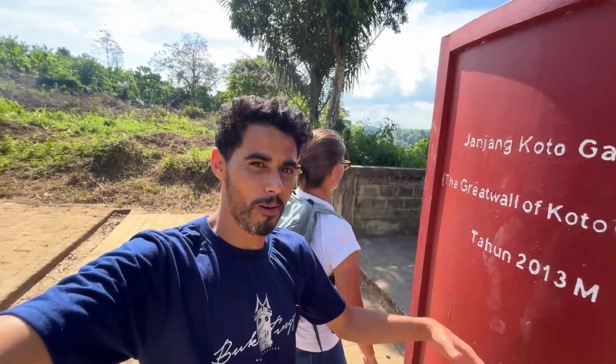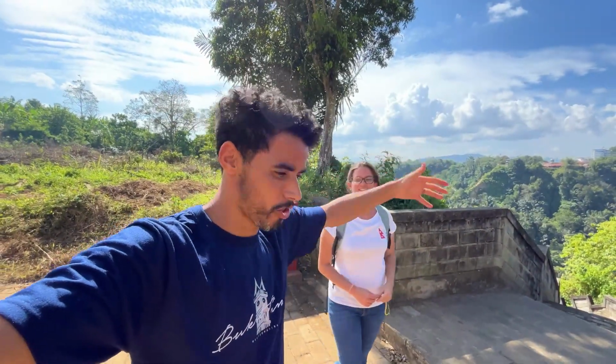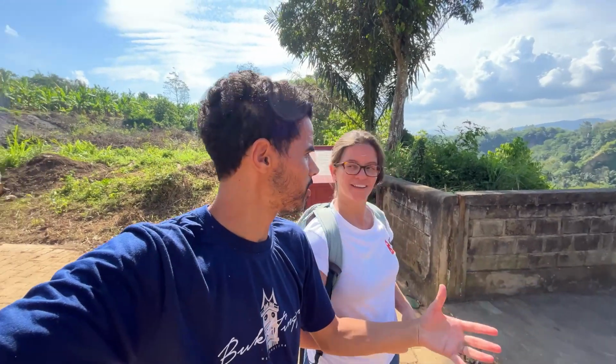So just a brief history about this wall, guys. Before the Dutch colony came here, it was just a trail that people made from Bukittinggi all the way to Koto Gadang. But after the Dutch came, they rebuilt it with the idea of making a replica of the Great Wall in China. They used it to bring all the military stuff from Bukittinggi to Koto Gadang.